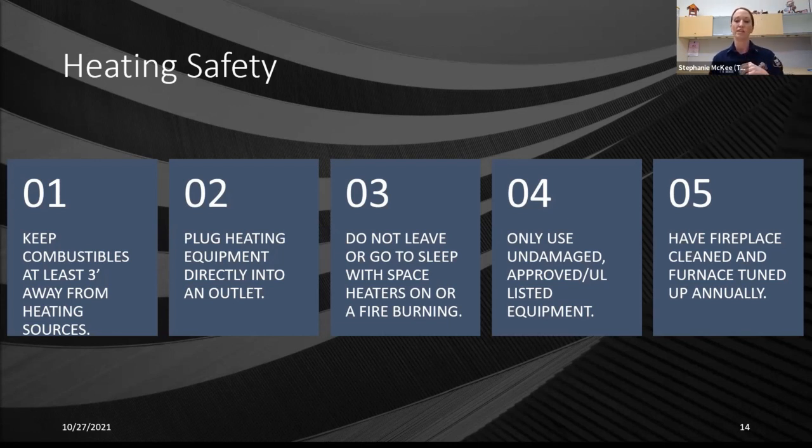And then don't leave a space heater on or go to sleep with it on, or a fire burning. Sorry, I read that one out of order. The reason why is if you do have a fire, and it is really common with space heaters to have fires, and you're sleeping, that just lowers your response time. So with the fireplace and with space heaters, we recommend that if you leave the room or the house or go to sleep, you turn them off, or you don't leave the house if you do have a fire in the fireplace.